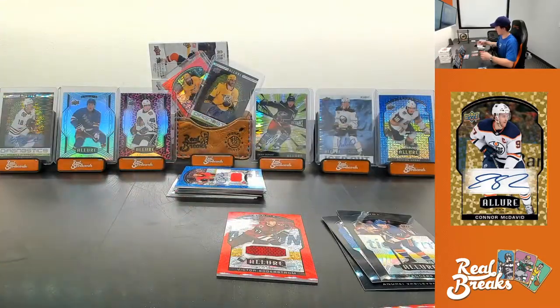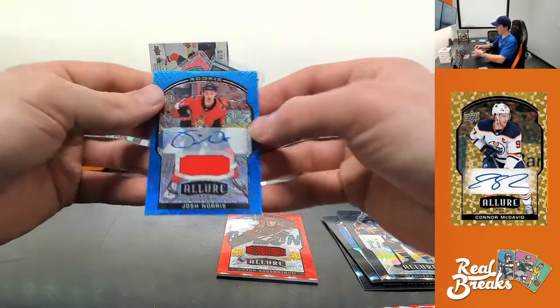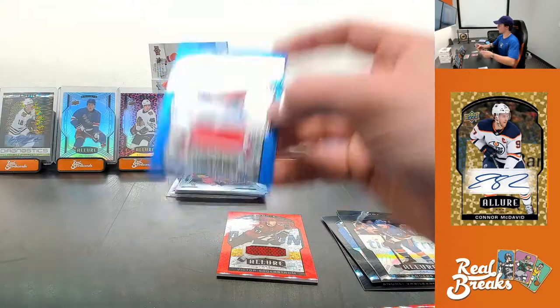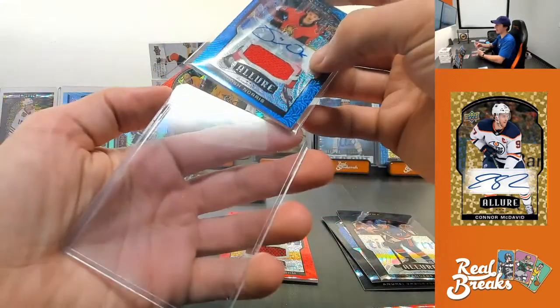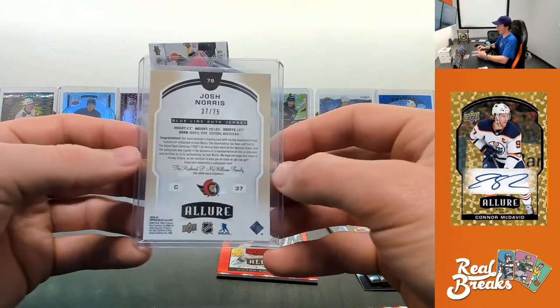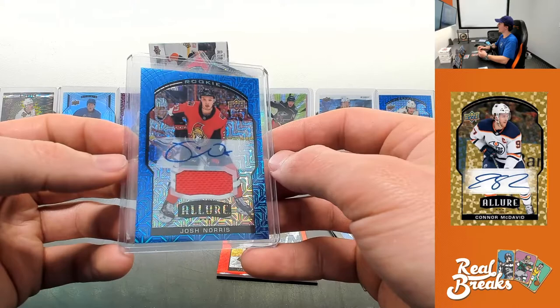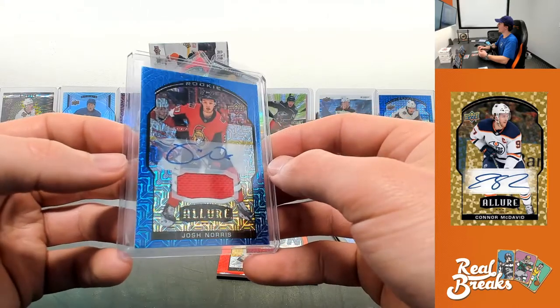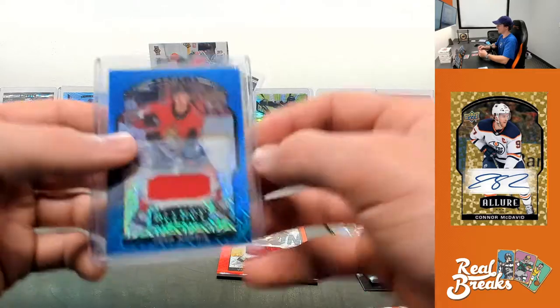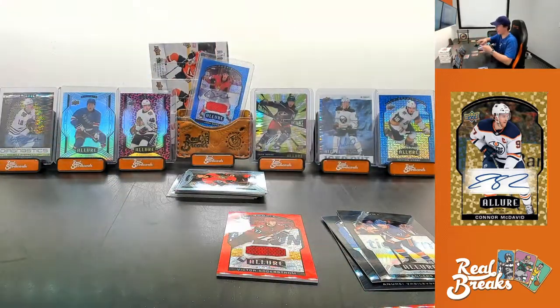Black rainbow, Anders Lee. And how about this? For the Senators, Josh Norris, Rookie Blue Line Relic Inc. to Mike Hansen. Let's go, Mike. Number 37 of 75. That is gorgeous. And that's a big one that's going to take our money mitt.